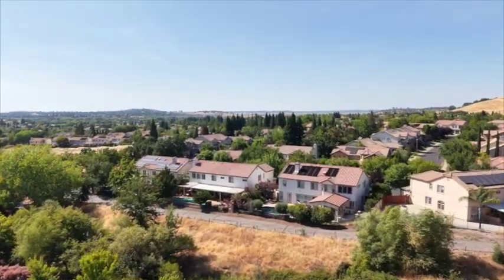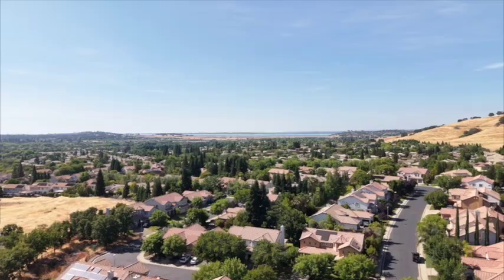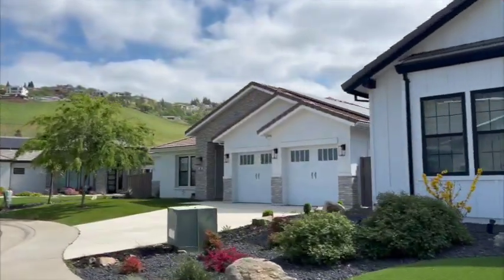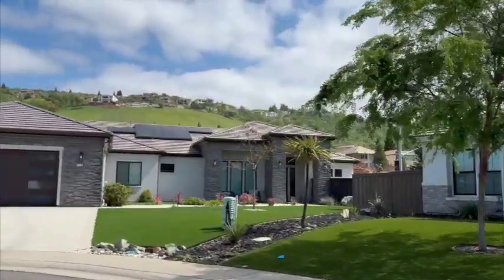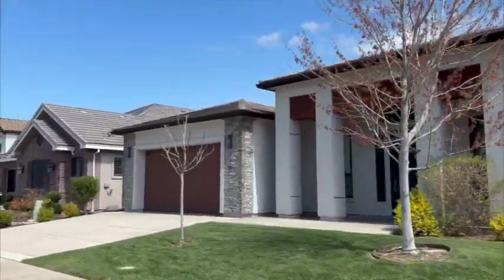Finally, the views of these homes are great. So some of them will of course face Folsom, which is the desired view for most people, but also some of them might face a green belt, some of them might face an open space. So Lakeview Oaks is going to be your luxury development. You want that home that has custom or semi-custom, high-end finishes, very nice contemporary modern design. Lakeview Oaks is for you.